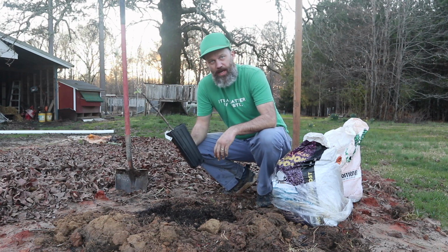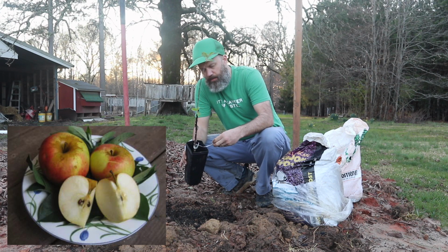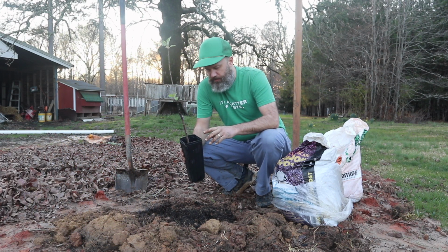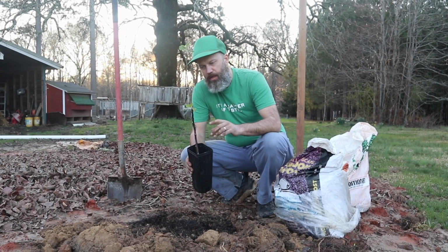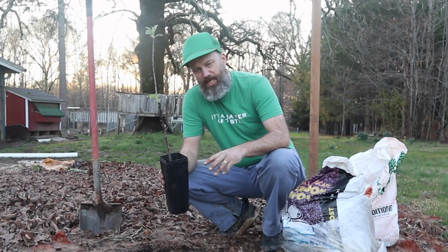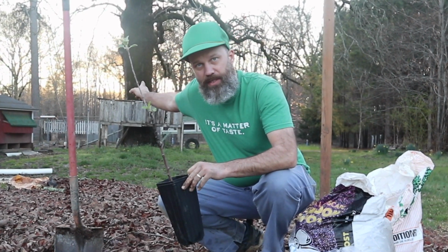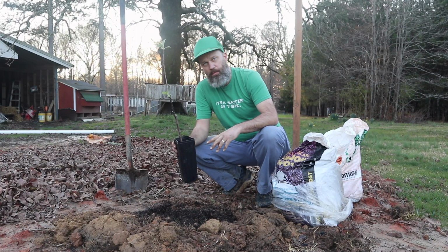Alright guys, so we've got here a shell apple, and this is on an M27 rootstock, which means it's like a super dwarf. So this should not get more than about 10 feet tall with minimal pruning. That means it's probably going to be kind of a slow grower, which is fine. But thinking about space, how would we want to use this edibles bed? And we've got the crab apple behind us there just for beauty, looking out the window, seeing those beautiful blooms.